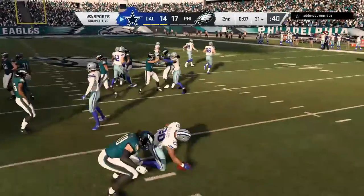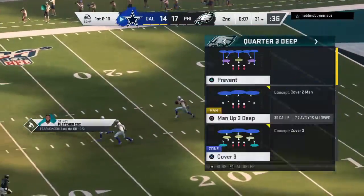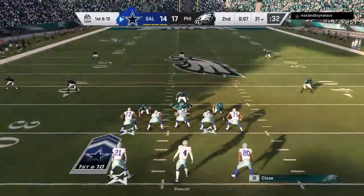And nice work on the return as they'll start their drive just past the 30-yard line. Likely time for one final snap as they start out 1st and 10.